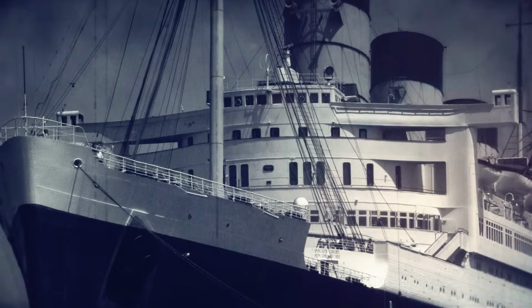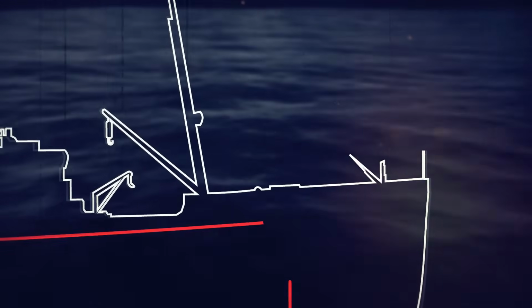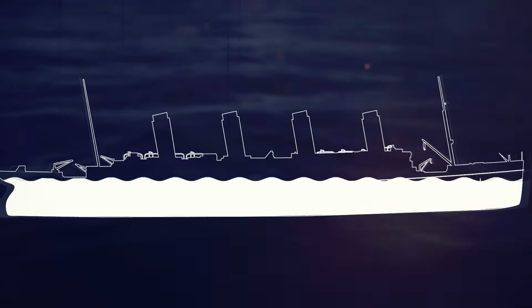The ship had more than just one fatal flaw. You may have heard of one of its design flaws. The airtight bulkheads weren't completely sealed on top. This allowed water to flow from one compartment to another, which eventually sank the liner.